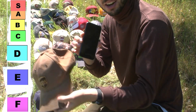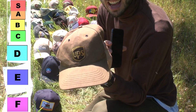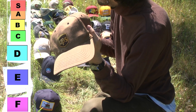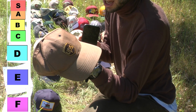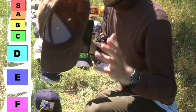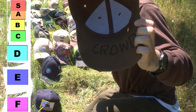All right, here we go on to our last hat of the day. This is a UPS hat that used to belong to a real UPS driver named Ted, or Tom, or Tim, actually. I truly don't know. I think it might be Tom. In like Santa Barbara area, California. And on the brim, it has the word crowd written. I have no idea why that is.